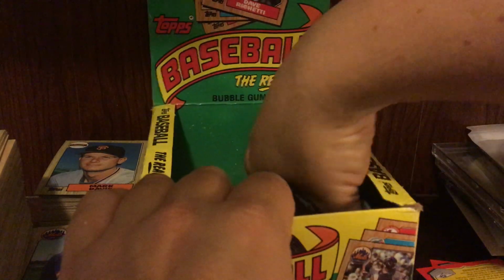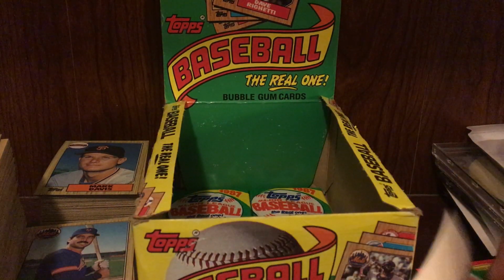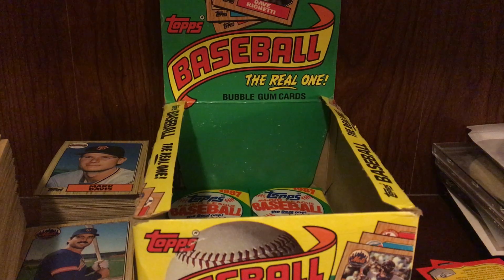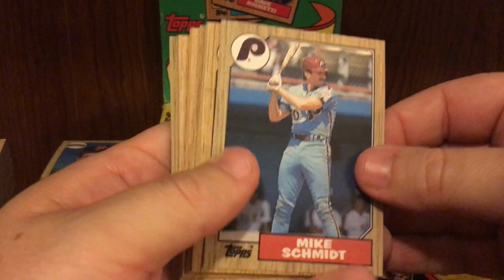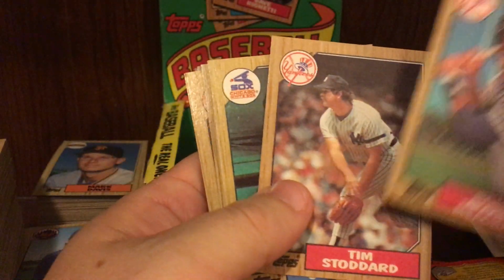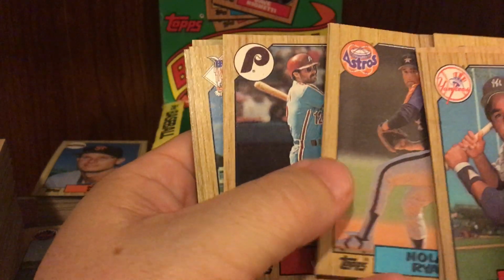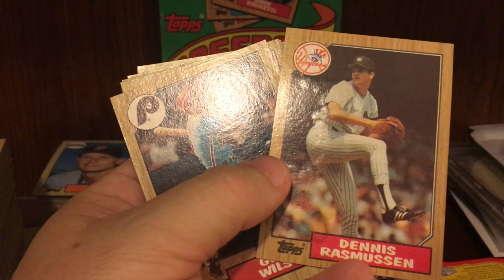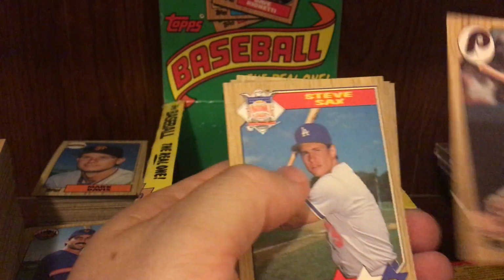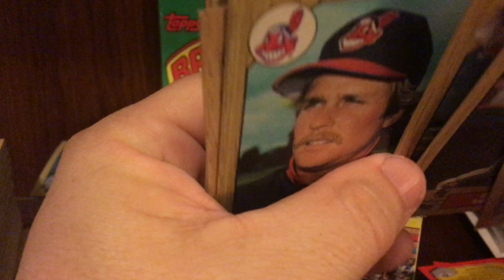Okay, down to our last 4 packs, folks. Maybe Barry Bonds or Mark McGwire or Nolan Ryan is sitting in one of these 4 packs. We can only hope. See a Mike Schmidt. There's a Nolan Ryan. And it is stuck to the card behind it, but we'll be very gentle with it. Steve Sax All-Star, we talked about him earlier. I believe we have another stuck card though.